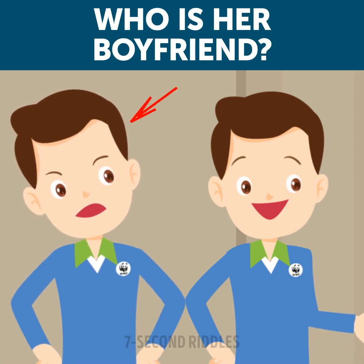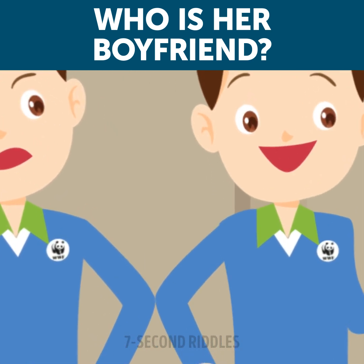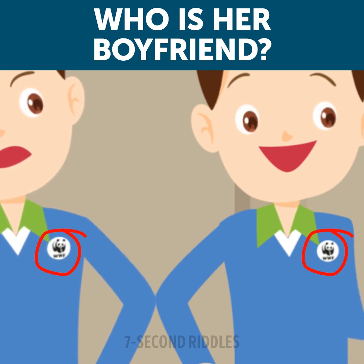The one who was shocked is real. You can see the two Animal Protection Society badges. The clone obviously didn't know what they were.